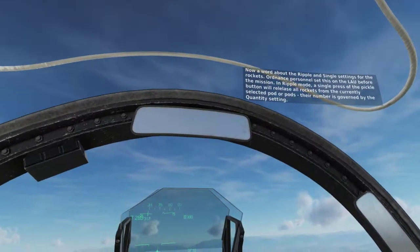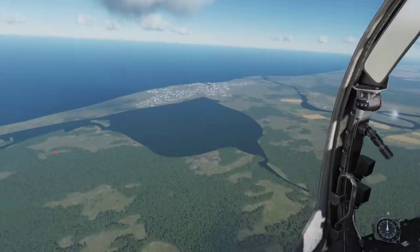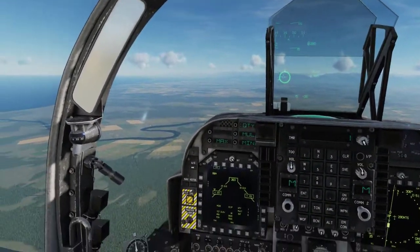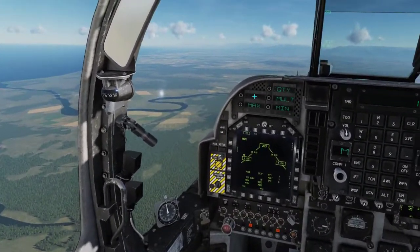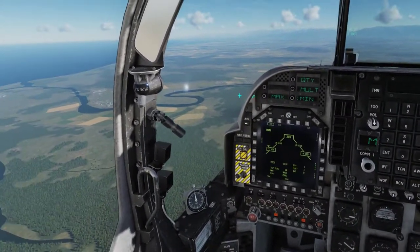Now a word about the ripple and single settings for the rockets. Ordnance personnel set this on the LAO before the mission. In ripple mode, a single press of the pickle button will release all rockets from the currently selected pod or pods. Their number is governed by the quantity setting.